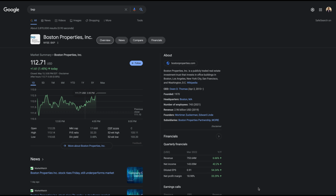The last type of REIT sector I want to talk about is office spaces. So let's look at the top 3 for office spaces. First off, we have Boston Properties Inc., trading under ticker BXP. It's currently trading at $112.71. Dividends, it pays out 3.48%.